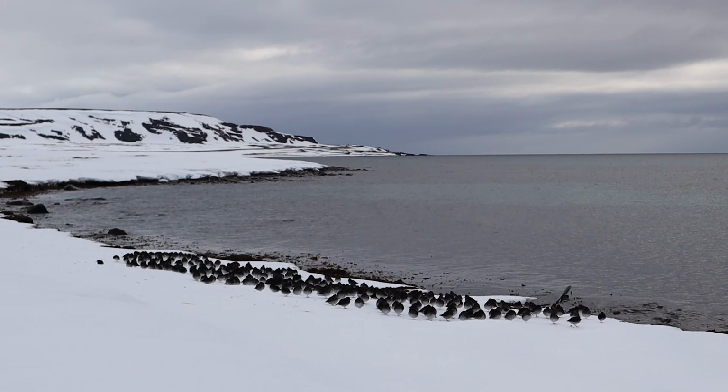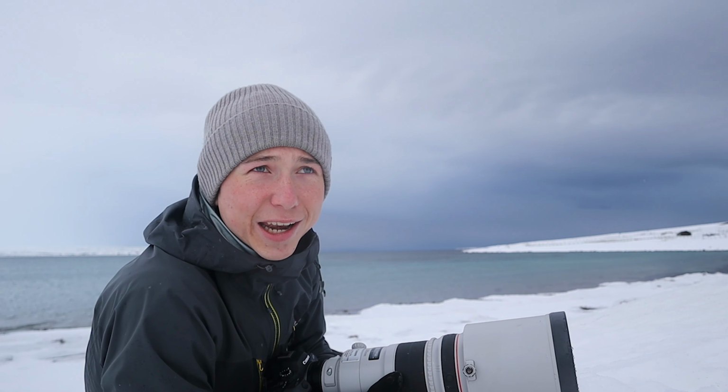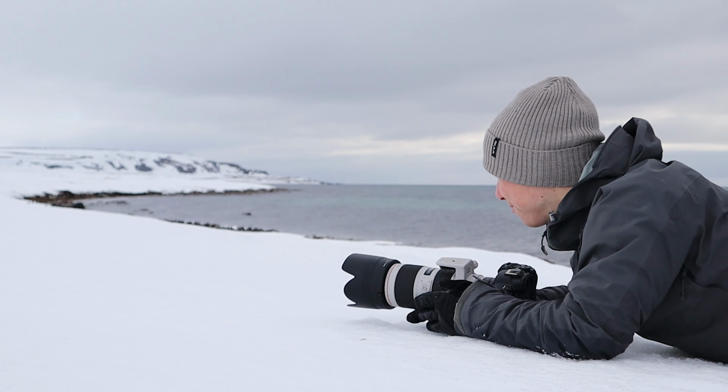I talked a little bit about purple sandpipers in a previous episode, but I thought I'll just mention it again, that the purple sandpipers are the only wading birds to mass overwinter here in Norway. So it goes to show that these birds are really hardy and they manage to endure the brutal Arctic winter. That's one of the reasons why I think they're so cool. And also, they're really tolerant to people. So let's see if I can get closer.